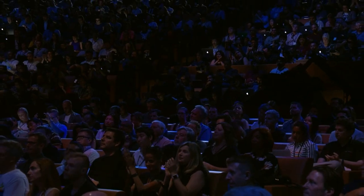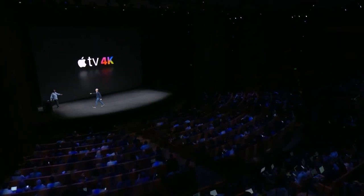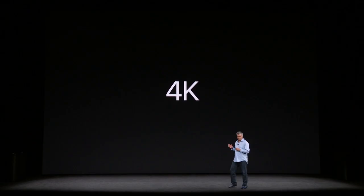At the heart of Apple TV 4K are two key technologies that are driving this next evolution of the TV experience. And to tell you all about them, I'd like to invite Eddie to the stage. Eddie? Thank you, Tim. It is really great to be here tonight. Apple TV 4K is incredible, and it starts with two big advancements in picture quality. First is 4K. Let me show you.